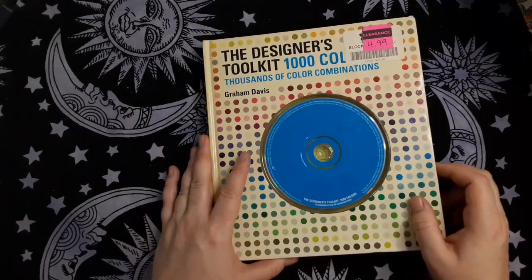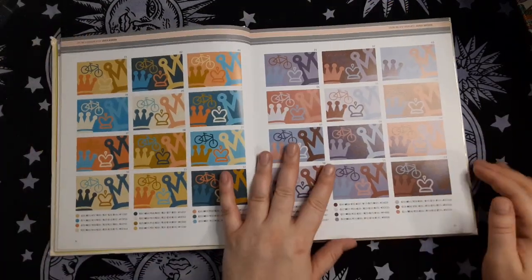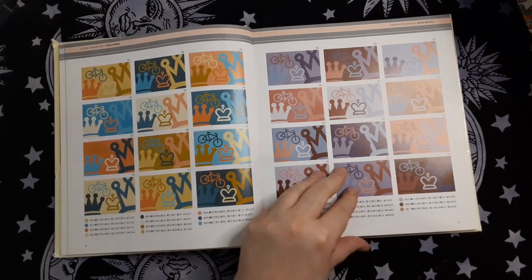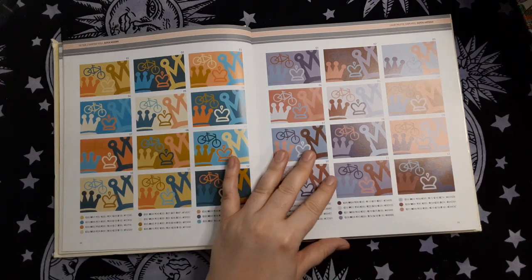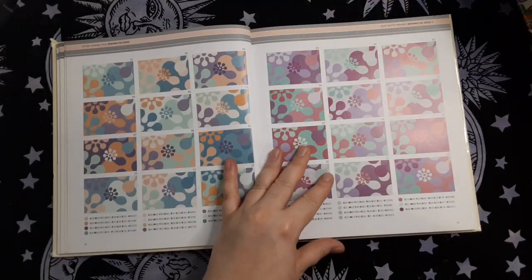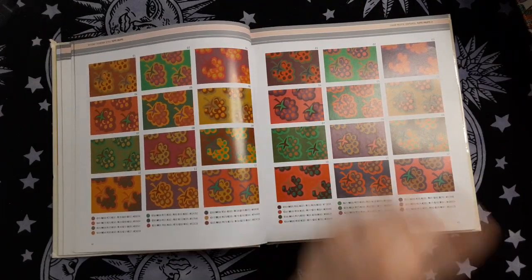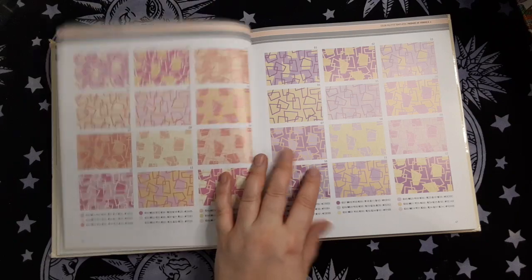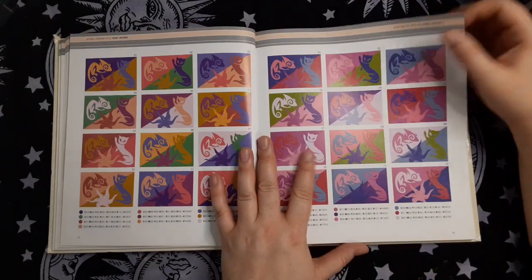Just saying, this does come with a CD. I haven't even tried to look at it. 1,000 color combinations. A little bit easier to kind of just flip through on this and pick some. Like, oh, that's cool. Maybe I'll use that for a mandala, and try to like keep the color proportions similar, which is actually easier said than done. Remember the 60s, Tutti Frutti. So you just have the name here. Some graphic design tips, some more. So this one's pretty cool. I like this book.